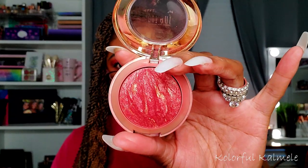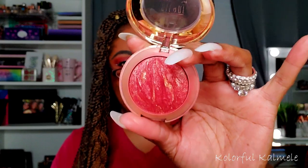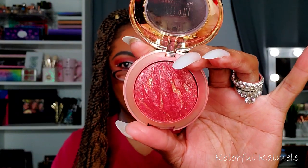I know you guys are already familiar with it, but this is the red blush from Milani, Red Vino, and it does have a little bit of gold sprinkled throughout. So if you don't like any type of shimmer in your blush, then you don't want this. It's not a super bright bold shimmer, but you will see that little shine in your blush if you use this, but gorgeous red blush.